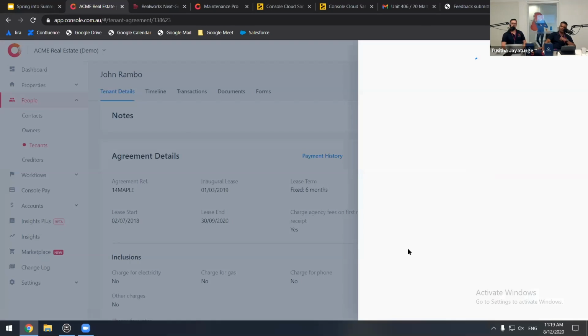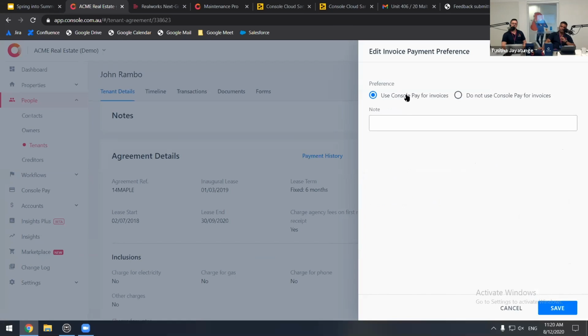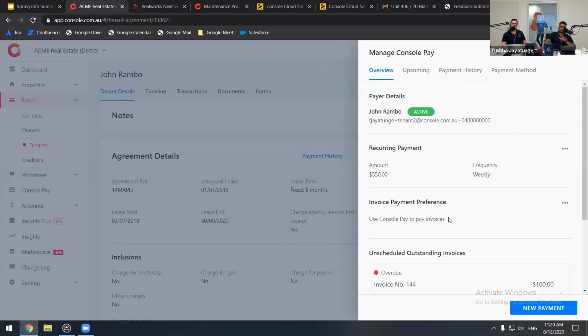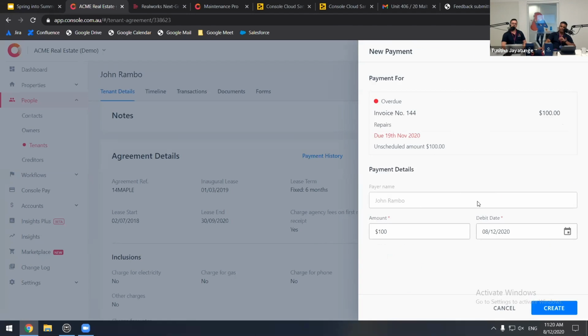So in this case, we're just going to quickly have a look at how this tenant is set up. We'll see that the tenant rent is being debited each week for $550. I can also set up now the invoice preferences for this tenant. In this case, the tenant has agreed to pay their invoices using direct debit, and I'll show you how that gets used later in the system. And you can also see any outstanding invoices that are currently there, which you can easily schedule for direct debit as well.